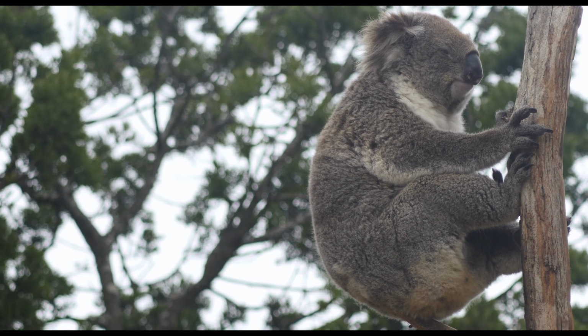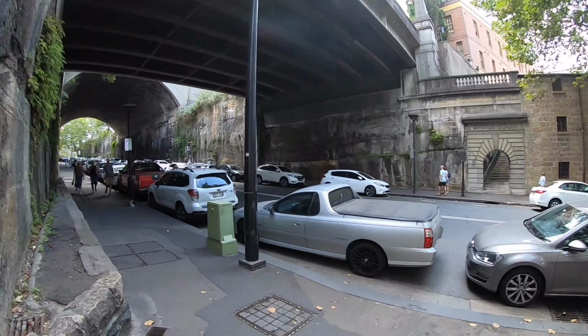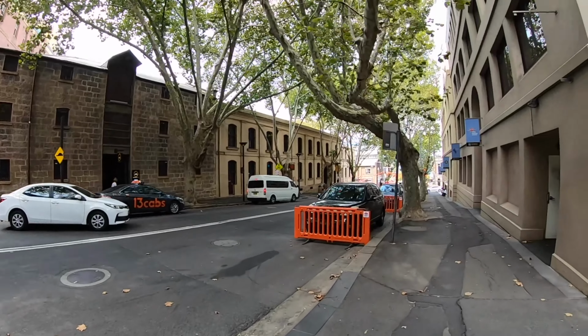And just check out that cute cuddly koala bear right there. Now we're here at the Rocks. This is a neighborhood that's actually a very historical place to hang out. The first European settlement here was in 1788. Here you'll find cobblestone streets that are narrow, winding all around.